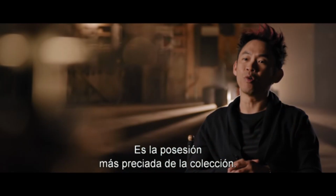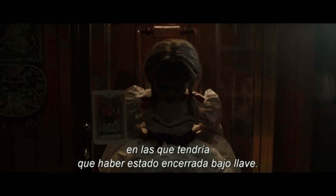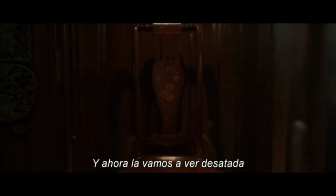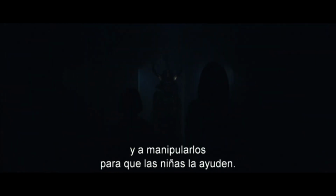She is the most prized possession in their collection. We've seen her in the other movies where she's supposed to be locked away and kept safe. And now we're gonna see her unleashed and start to play with these other artifacts in the room and manipulate them in order to help manipulate these girls.